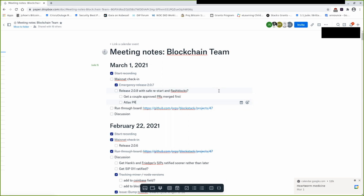Any reactions, thoughts to that? Yeah, I think that sounded reasonable to me. It's almost like a Patch Tuesday is what this is. So we just have a big release, and everyone just rolls it out in their own time. And now that we do have several external integrators, exchanges, partners running nodes locally, I think creating this predictability is also useful for them.